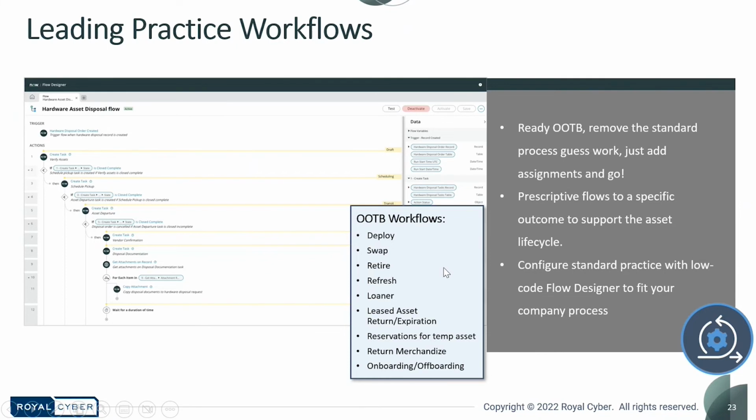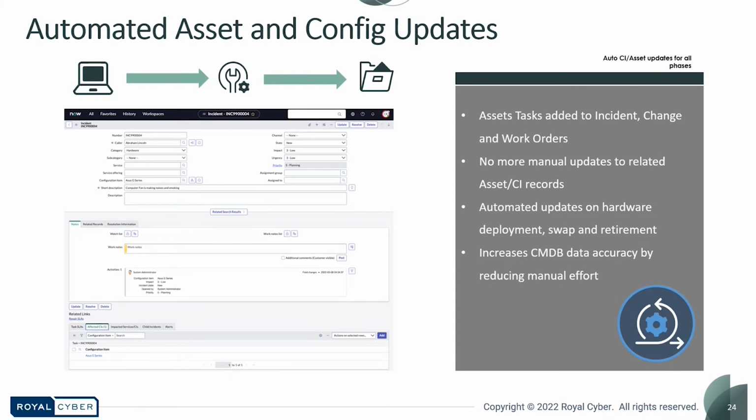Automated task assignment helps customers to serve efficiently and effectively. Low code Flow Designer enables customers to easily modify workflows as needed to suit their business. So asset lifecycle automation includes workflows for new hardware requests, stock orders, asset disposal, and so on, and automates the update to assets and CIs on existing ITSM tickets to remove operational burden and risk from manual error.